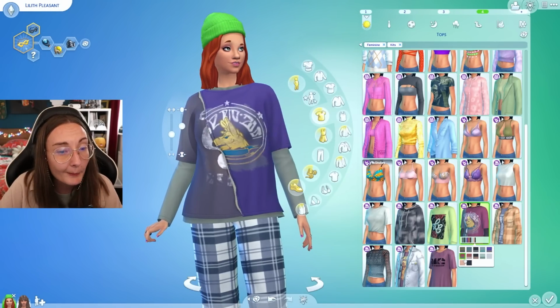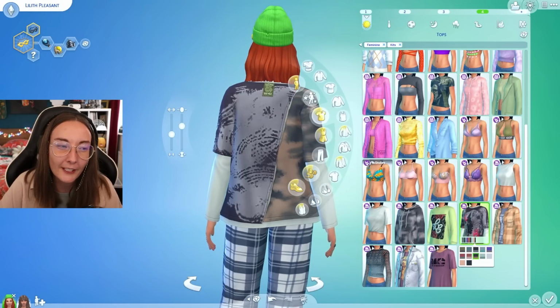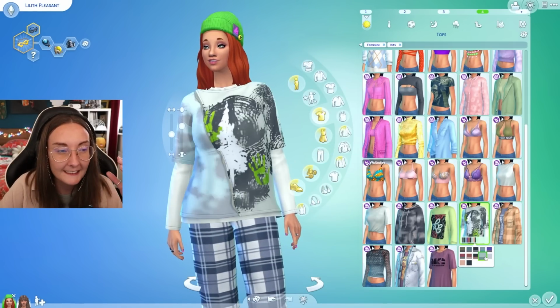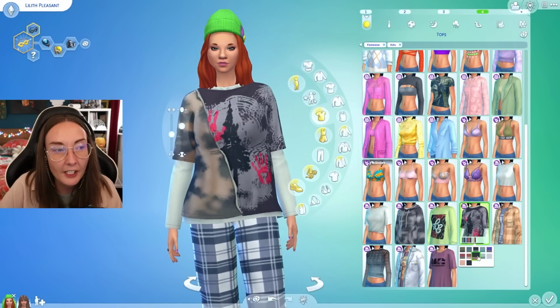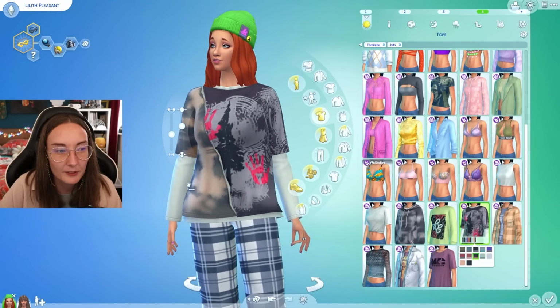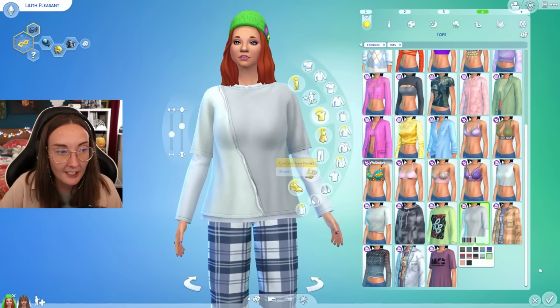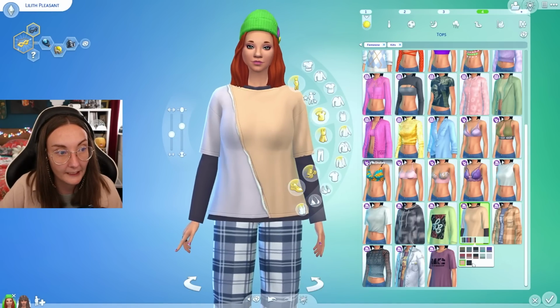I don't think a lot of people are going to enjoy this. This one's a choice. I mean, I'm not a massive fan of these in real life when the patterns don't really complement each other all that much. I feel like this was a weird color choice to go with the red and black. That's giving Jennifer's Body though, which I really enjoy.